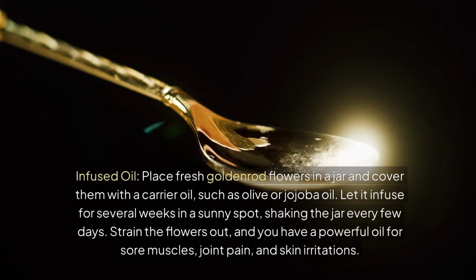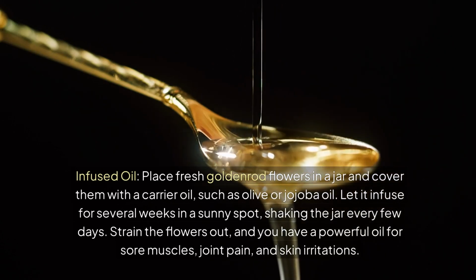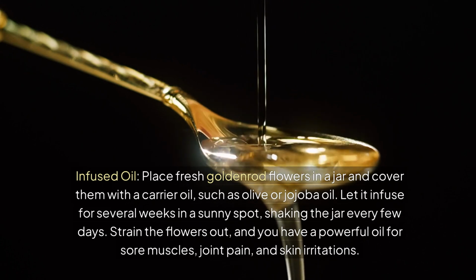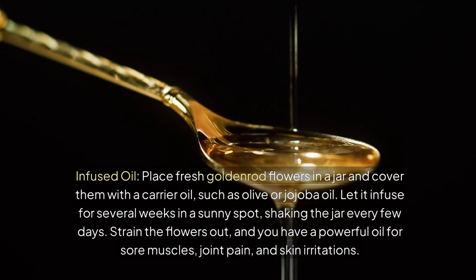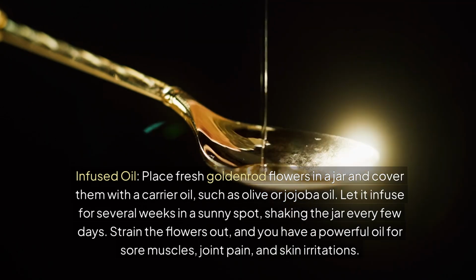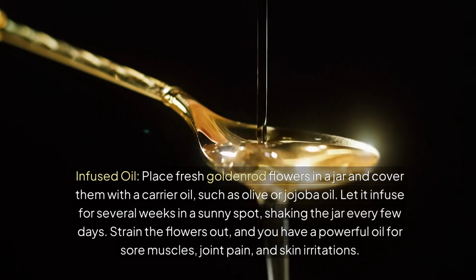Infused oil. Place fresh goldenrod flowers in a jar and cover them with a carrier oil, such as olive or jojoba oil. Let it infuse for several weeks in a sunny spot, shaking the jar every few days. Strain the flowers out, and you have a powerful oil for sore muscles, joint pain, and skin irritations.